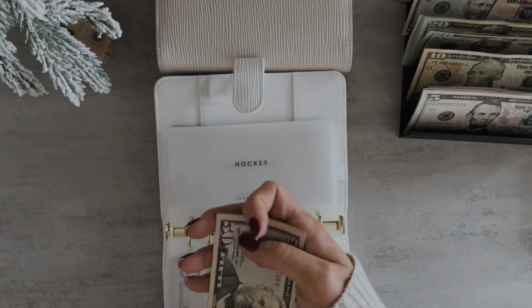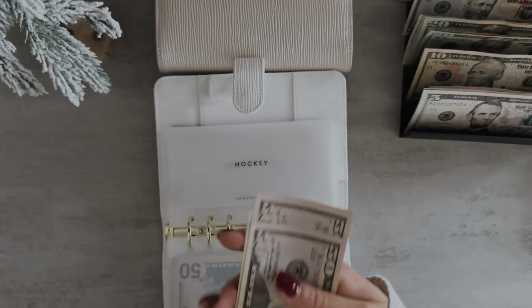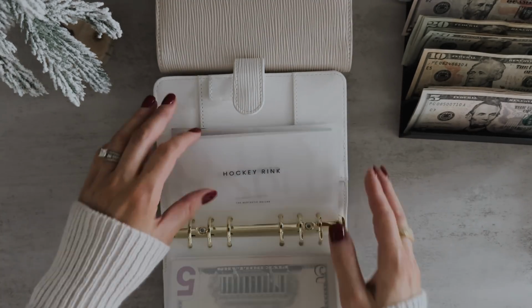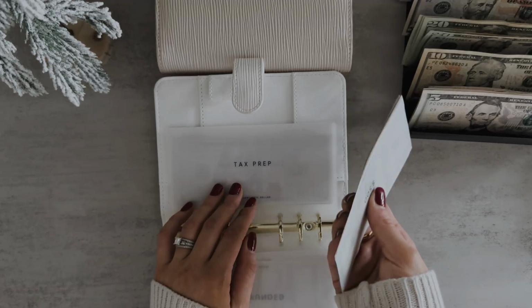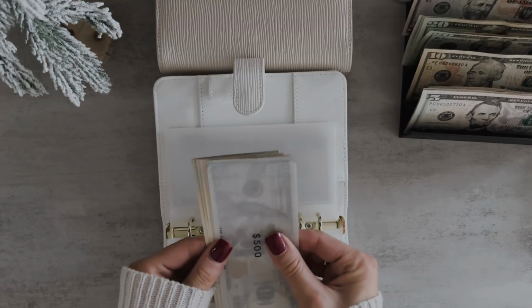All right, so hockey is getting 20. So we have 51, 52, 250, 270, 275 in hockey. Hockey rink is fully funded. We still need to put that up, but it feels like we should already have it up, but it hasn't even snowed or been cold enough for water to freeze into ice. So it's like, I don't know.